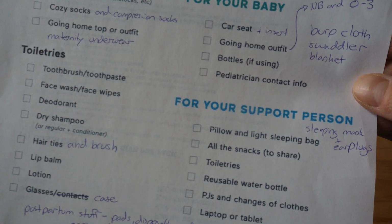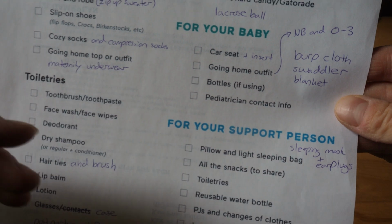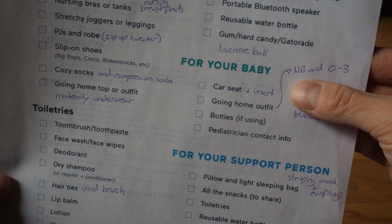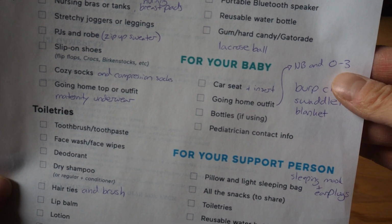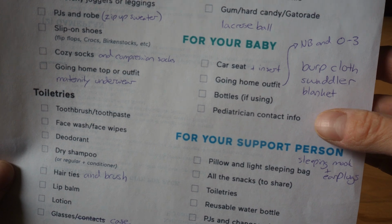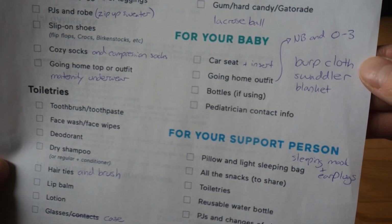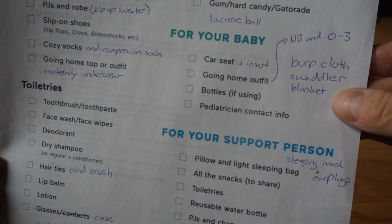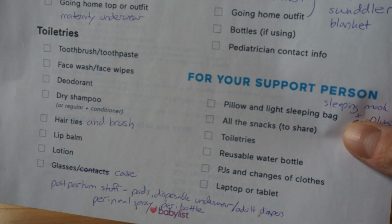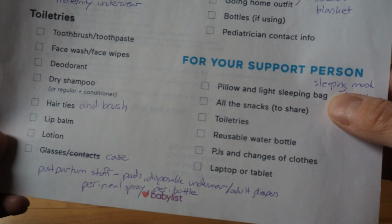For baby, you obviously need a car seat, and there's a little newborn insert that goes in your car seat, so don't forget that. Your going home outfit, actually you should be packing two, so a newborn and a 0 to 3 month outfit. Bottles, if you're using, we're not, so that shouldn't be a thing. Pediatrician, not that, but you know, if that's your style. I did want to bring a burp cloth, a swaddler, and a blanket, so I like to bring all three. I might even bring an extra blanket or one of those muslin blankets. We'll see what fits in the bag.